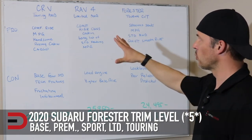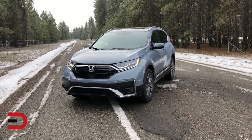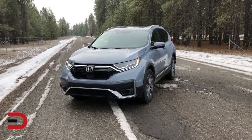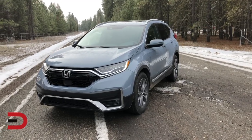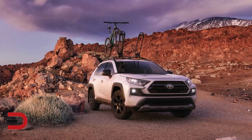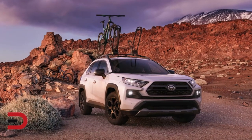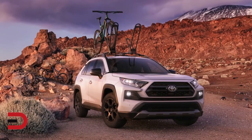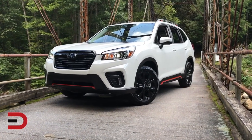Now, some of the pros with the CR-V: comfortable ride, good fuel economy, in fact, good fuel economy across all three vehicles, handsome on the outside, roomy cabin, and good cargo. I'll get to the cargo numbers here soon. As far as the RAV4, again, miles per gallon, long list of standard features, comfortable as well. Forester, standard all-wheel drive, one of the big pros there, quiet, smooth ride, spacious seats.